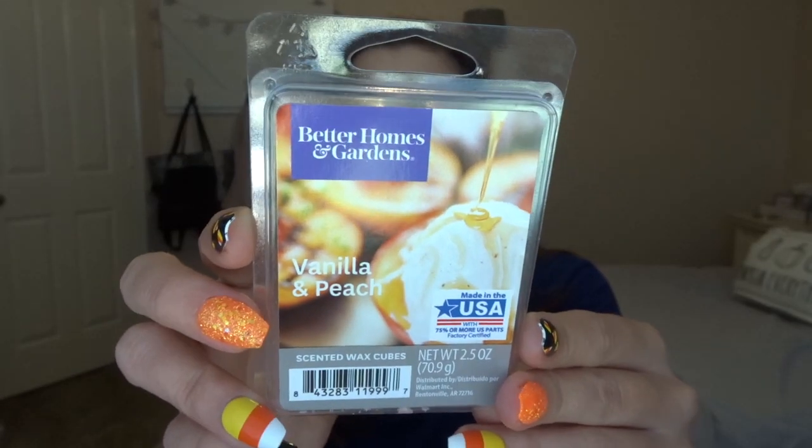So good. The next one is Better Homes and Gardens Vanilla and Peach. This one was really yummy for summertime, spring and summer, because it's like peach with a bit of whipped cream. So good. Even my mom liked that one.